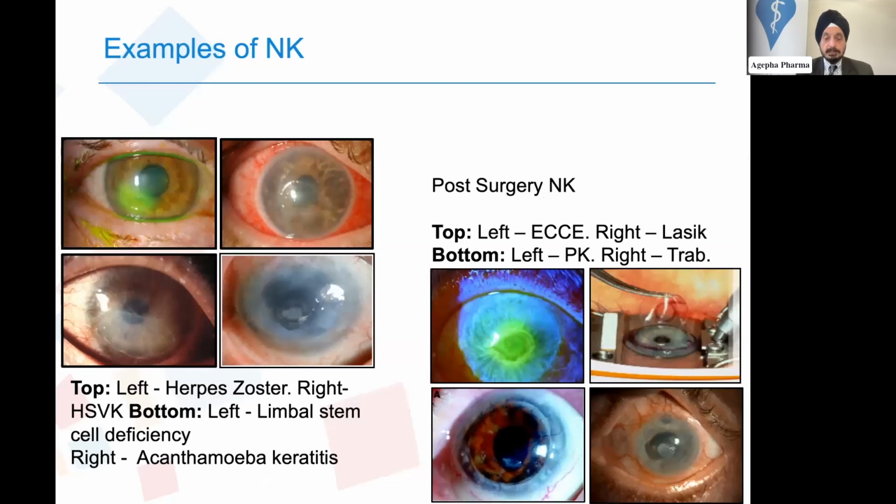These are some examples of NK. You can see this is from Zoster, I showed you. This is a non-healing defect, stem cell deficiency, rolled edges following chemical burn, Acanthamoeba keratitis. The keratocytes are all eaten up by the Acanthamoeba. Even after it's healed, the defect doesn't heal.